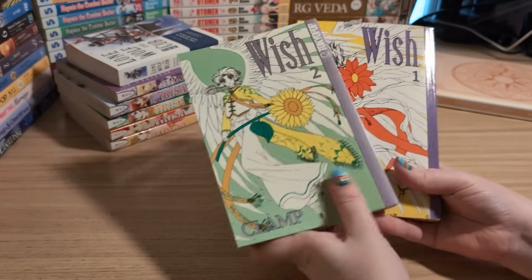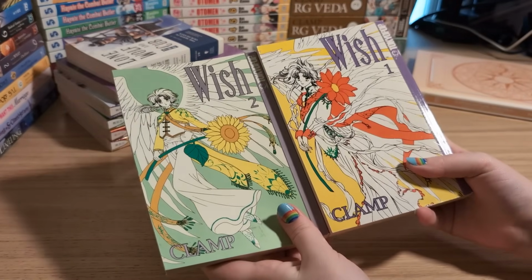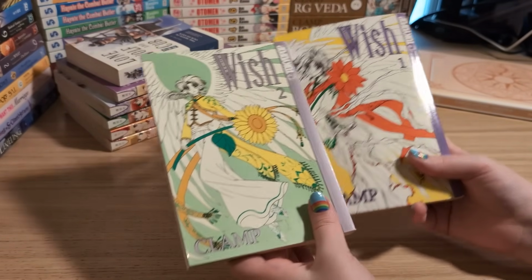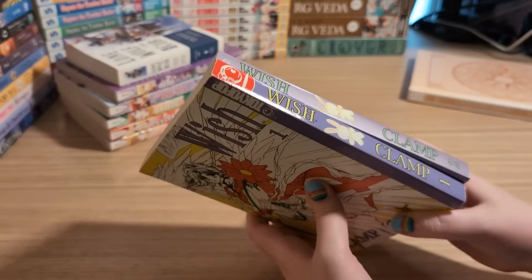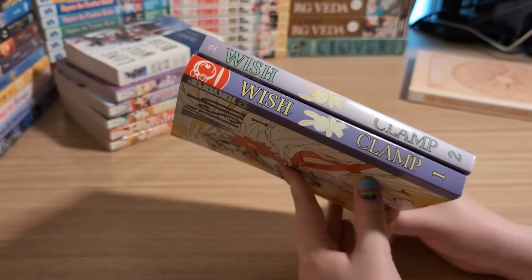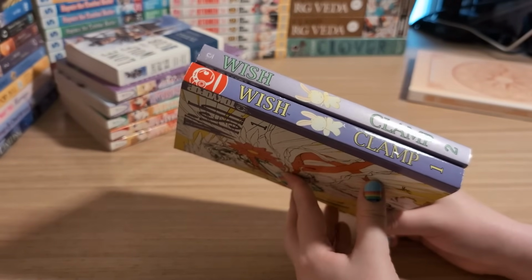Next we got some more pickups from World of Books. We have another couple of Clamp volumes. We have volumes 1 and 2 of Wish. Now I believe this is a series that is complete at 4 volumes, I want to guess. These were rather cheap and the condition is decent, to be honest, even the spines look fine.